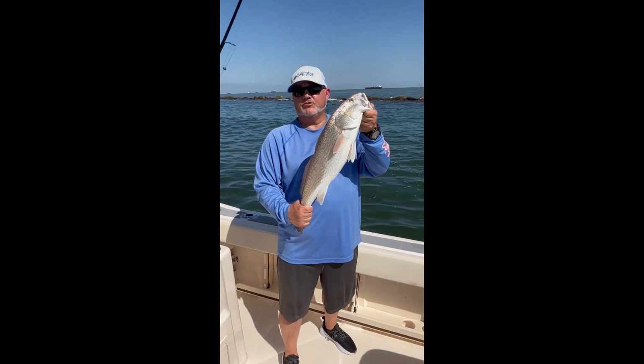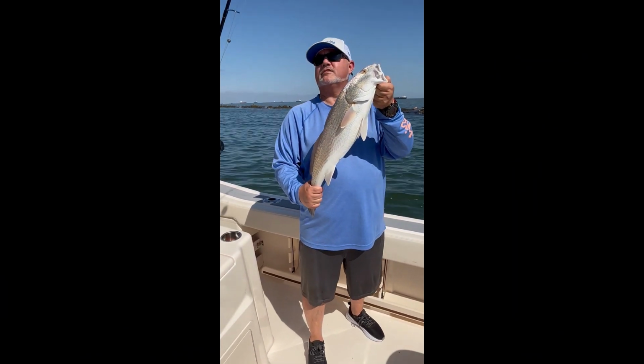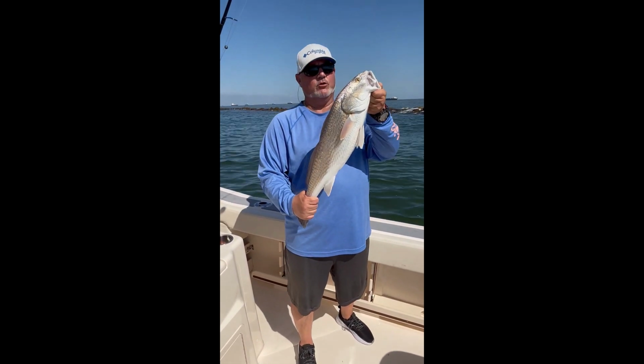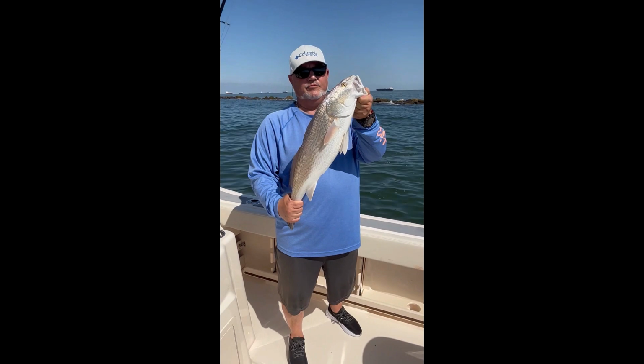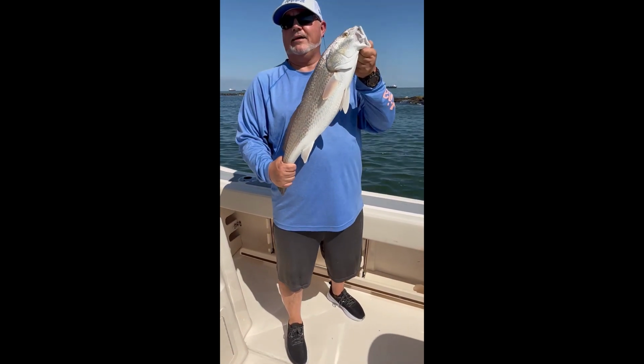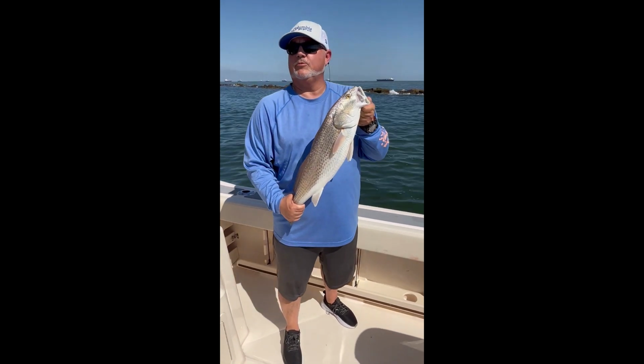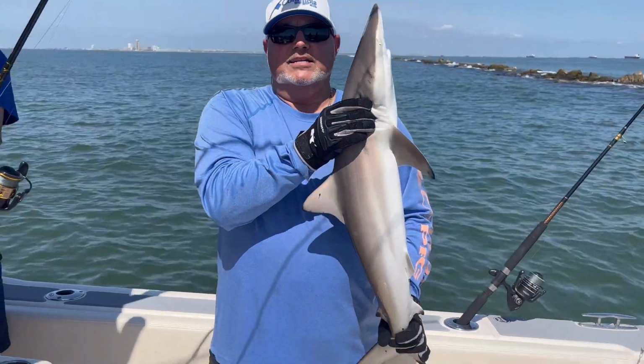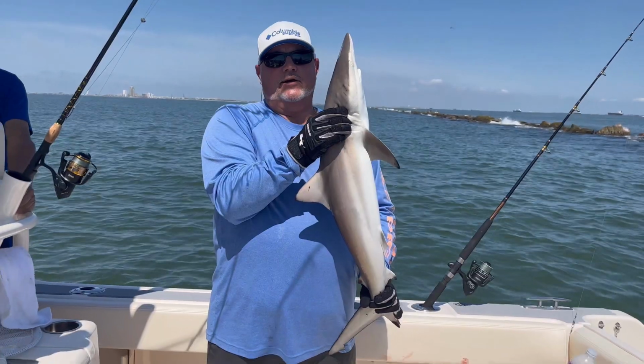Just caught this guy on a free line shrimp. The shrimp was about 3 inches long, in 15 foot of water. They're here, they're biting left and right. I'm gonna let this guy go, good fight, and we're gonna catch him again here in a few minutes. Thanks, guys.